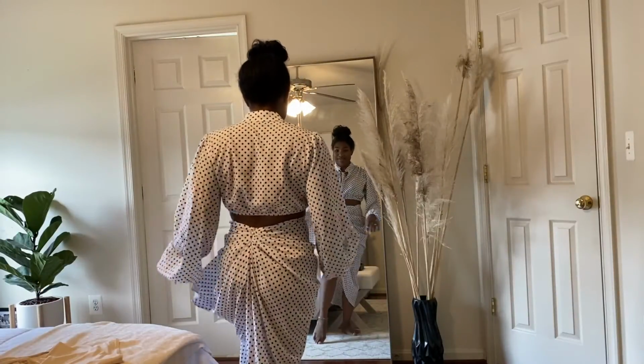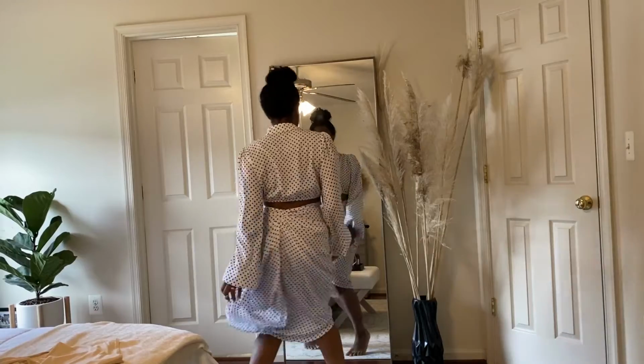You know what? Pretty Little Thing in general, they just understand the assignment, okay? They are here for the girls, and they understand the assignment each and every time. I love it. Twirl, twirl, twirl.